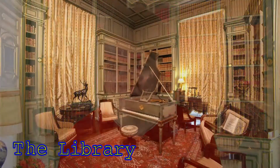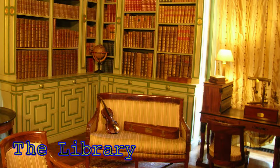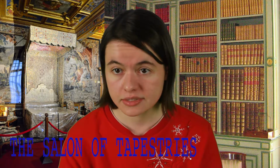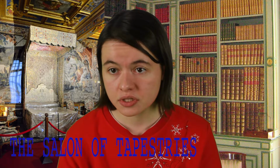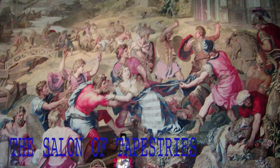The library. A gallery takes you from the Petit Salon to the library. There is a series of portraits. The library of the castle of Cheverny conserves more than 2,000 books and collections. The Salon of Tapestries. The Salon of Tapestries owes its name to the 5 decorative tapestries on display here, based on the paintings of the 17th century Flemish artist David Teniers the Younger. There is also a stunning clock called Of the Three Mysteries.